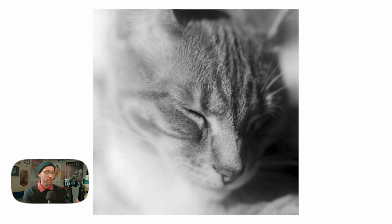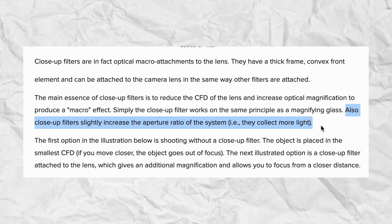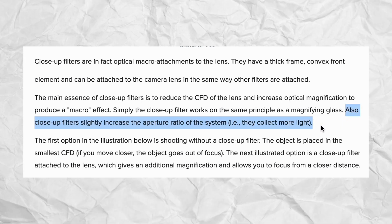From what I can gather, the main essence of close-up filters is to reduce the close focus distance of the lens and increase optical magnification to produce a macro effect. So essentially, close-up filters work the same way that a magnifying glass might. It's important to note also, and I didn't know this before taking these photos, but apparently close-up filters significantly increase the aperture ratio, meaning that they collect a little bit more light. Now, the engineering of lenses is something that's still pretty foreign to me, so I could not tell you for the life of me why that is.